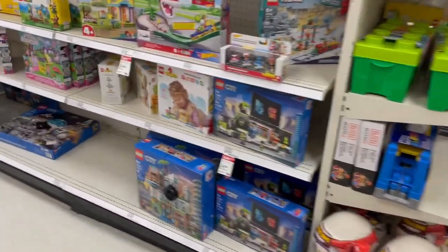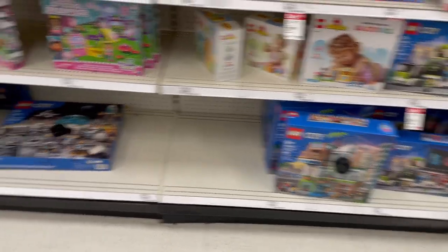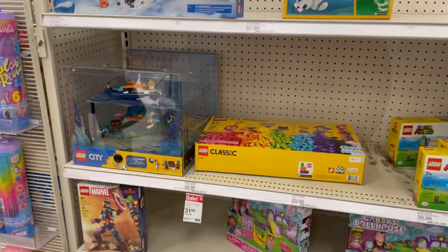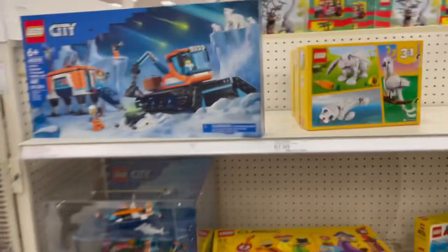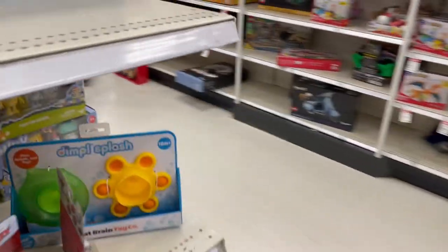Right? I mean, they got a little bit more Lego over here. But look at the city sets. How many city sets are there? Like 6 or 7? There's not that many city sets. The underwater city set, right? They got the snow city set. There's some friend sets. They are getting hit in Legos.